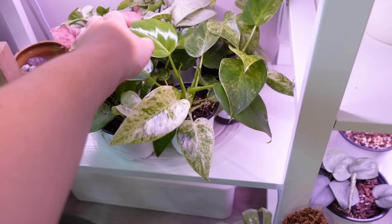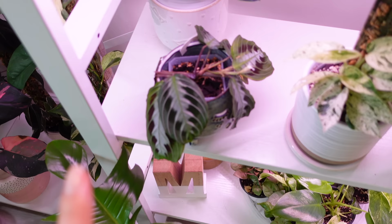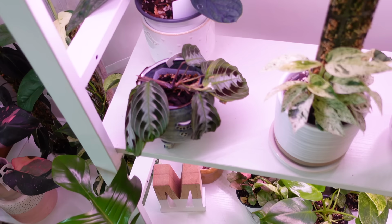I got the Milk Confetti Syngonium there. These are the Giganteums. My Black Maranta is doing well. It gave me a flower. I was concerned this one had possible flat mites as well. I did spray it with some Castile soap, so I'm hoping that one didn't catch them because I had it right next to the other one, the light veins, that caught them.